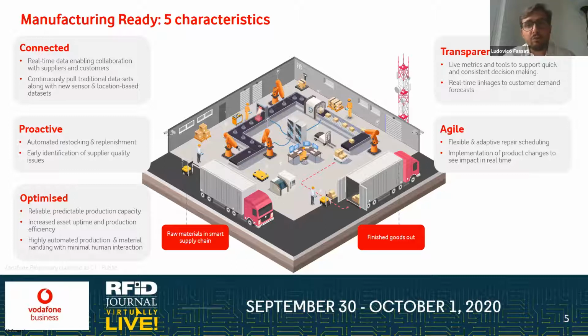On top of this, to get those three key components, you need a factory that is transparent. So you need to have access to all information in real time, so you can take the right decision immediately. You need to have full visibility of what's going on in the factory at any given time during the day. And then last, it needs to be optimized.